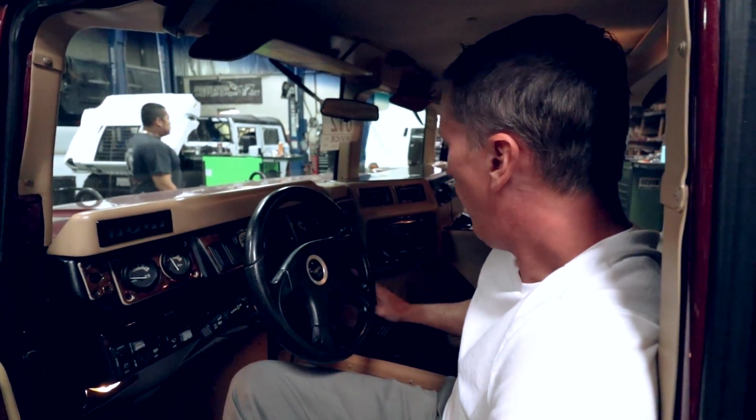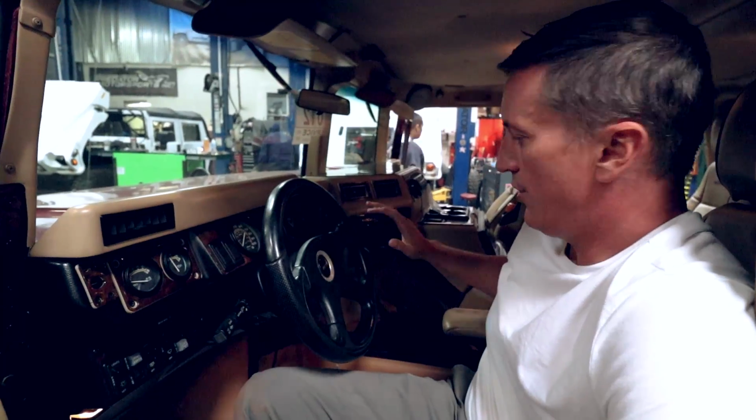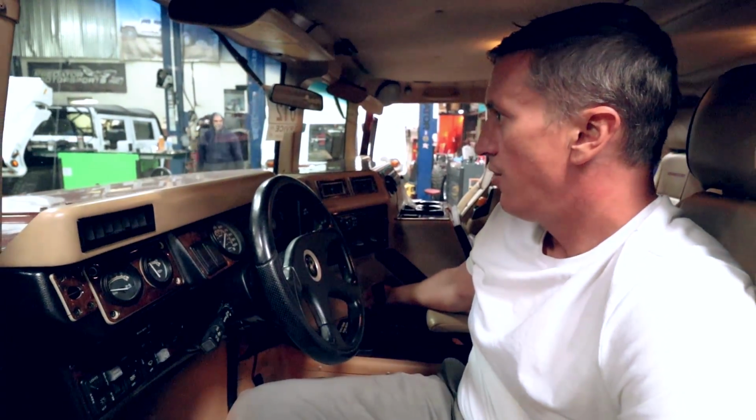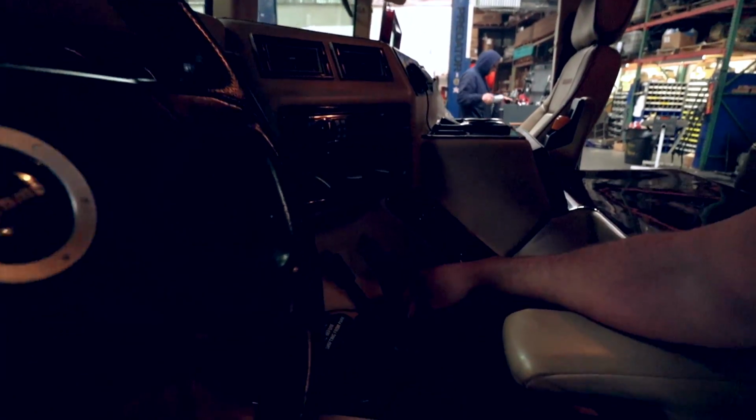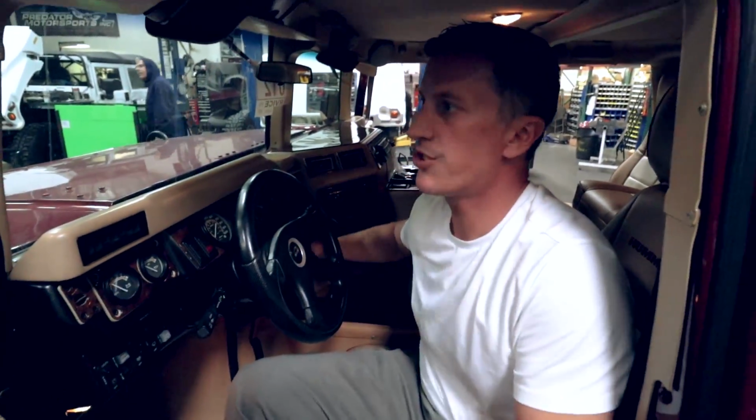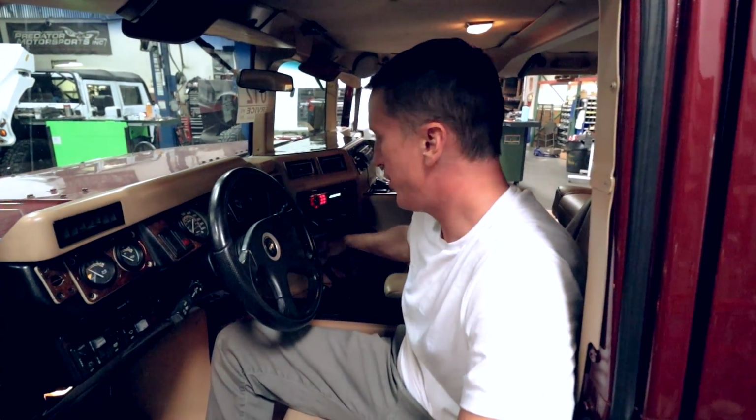And then one of the other nuances that these trucks can develop is that neutral safety switch inside here. They tend to wear out, and there's actually a little switch inside the shifter that gets worn out. So if you go to start it and it doesn't start right away, or the seller says, oh yeah, you have to wiggle the shifter, it's that switch that's going out.